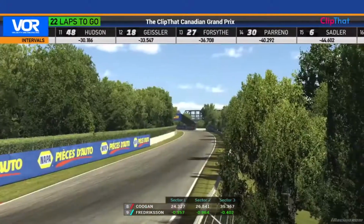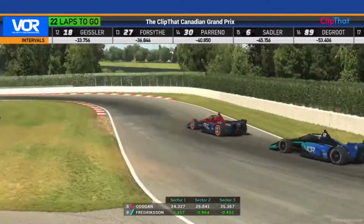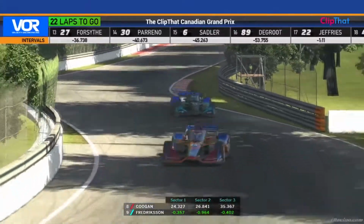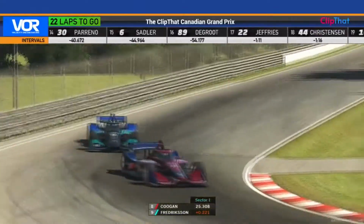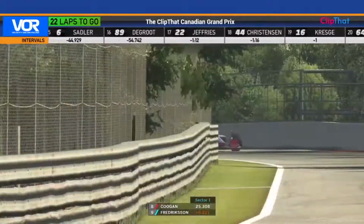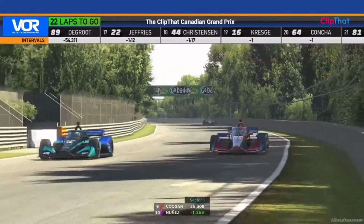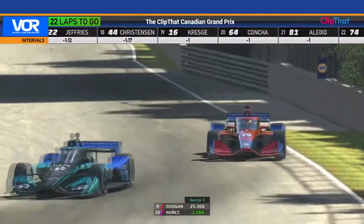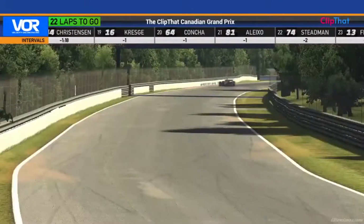Oh, and a big time moment there off of turn number 2. Didn't look like Houston got the power. Coogan got the power down the way that he needed to. Fredrickson closed right up on that rear spoiler, not able to make his way by yet, but still, that is one heck of a run. This is the closest battle on track as the drivers continue through sector number 2. We'll wait to see who is the fastest, and it looks like Fredrickson is going to take that spot away. Fredrickson now faster on the speedway.